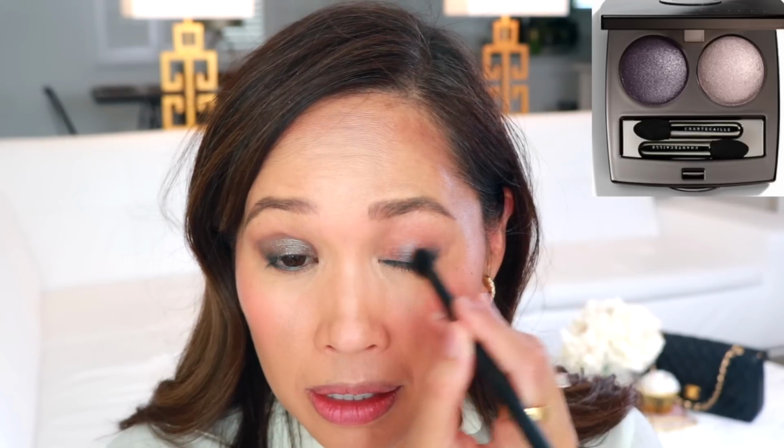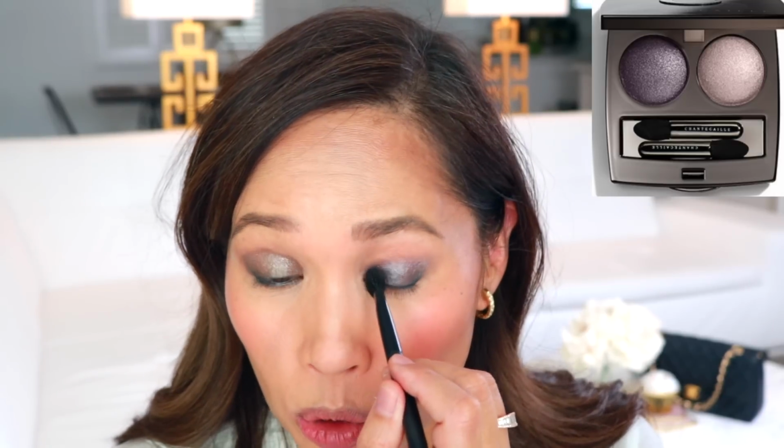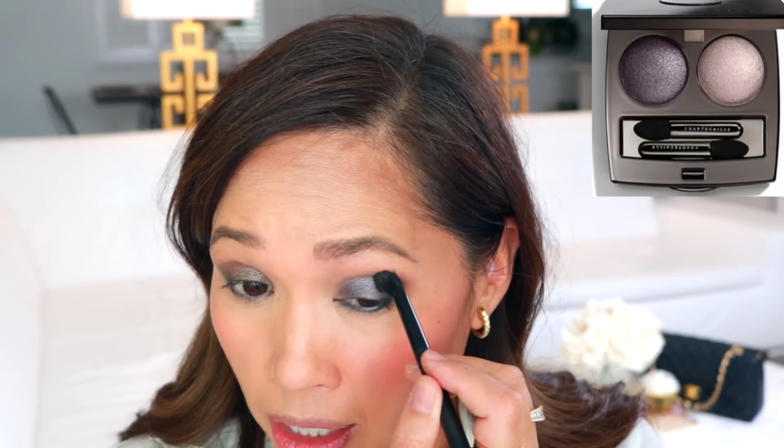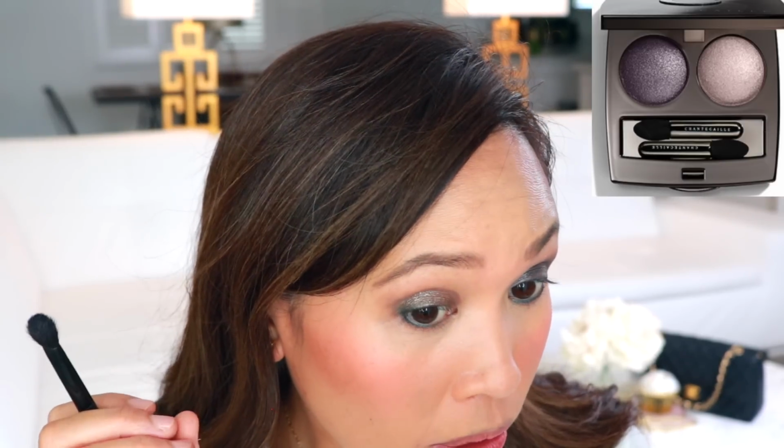So let me dry this off a little bit. So I'm going to take this one, this deeper shade right here on this side. This does have shimmer in it, but the way that it's different than the luminescent eyes is that there's no evident individual particles of shimmer, if that makes sense. They're more uniform in the way that they catch the light. The particles are more uniform in terms of their size, so you don't have intermittent, individual particles.